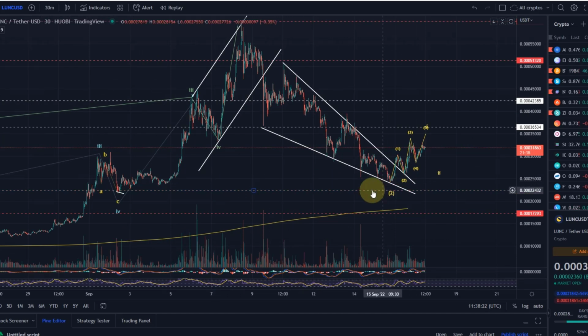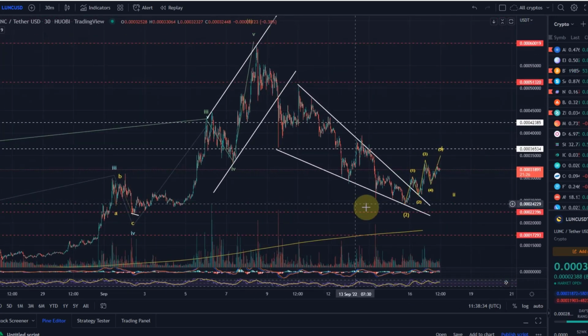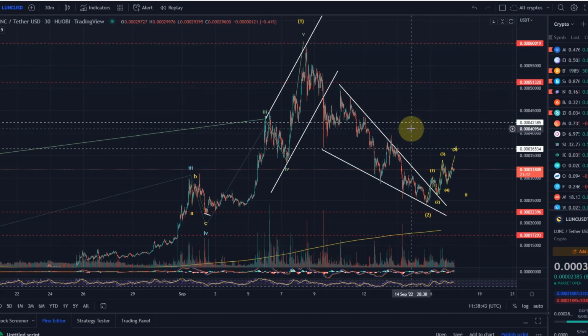The thing is, this looks completely different from, for example, this move up. Yeah, this is impulsive. Or this move up, this was impulsive. Strong moves up, weak retracements. Here you have quite a bit of overlap, so it looks a bit like a corrective move to the upside, which could be followed by an impulse down. So yeah, we'll see. I think in the next few days we'll know more.